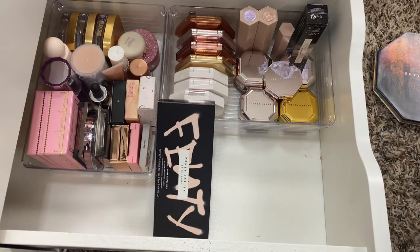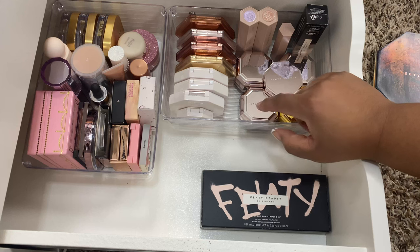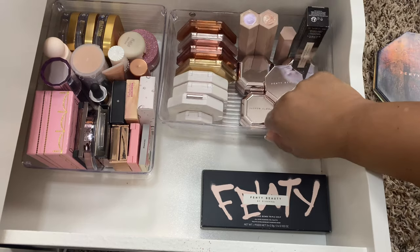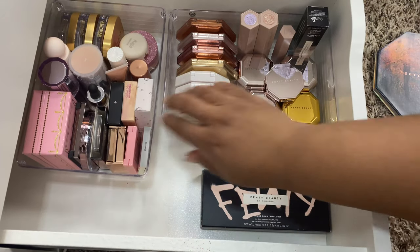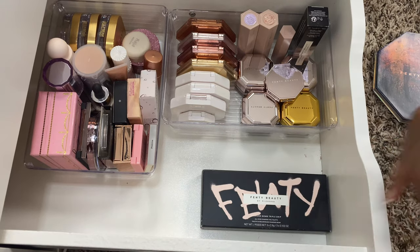And then I have this one from Fenty Beauty as well. So again, you see these dollar store acrylics. They become really nice and easy because I can literally just lift this out if I need to. Lift this one out. I can move them around and make room for other little things. So that's why I like those. I have room to grow.